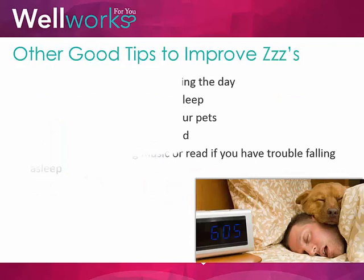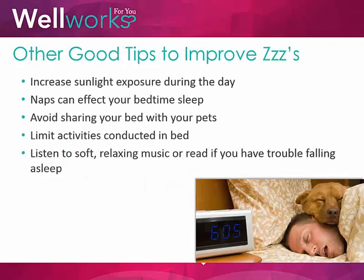Here are some additional tips to improve Zs. Increase sunlight exposure during the day. This can help to regulate our melatonin production and our sleep-wake cycle. Naps can affect your bedtime sleep. Limit naps to 15 to 20 minutes. Be careful of napping too close to bedtime.